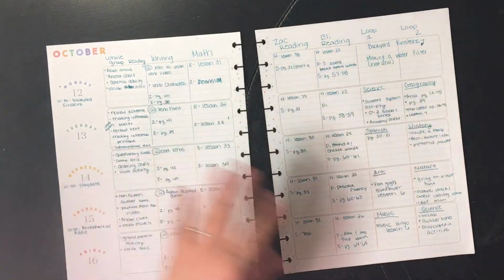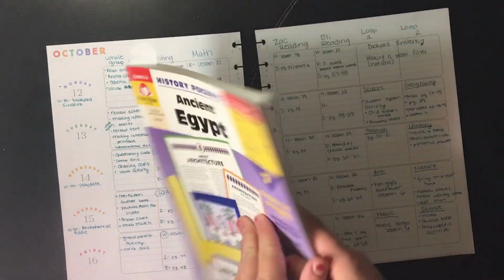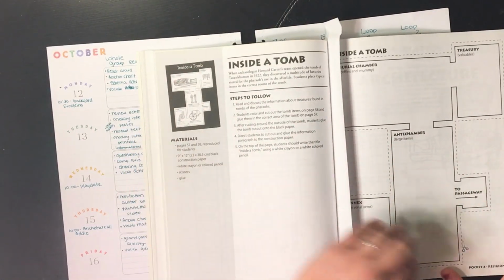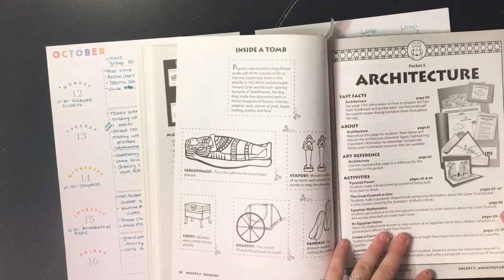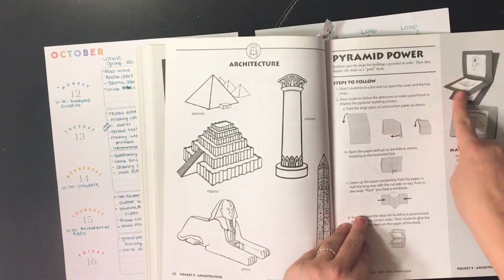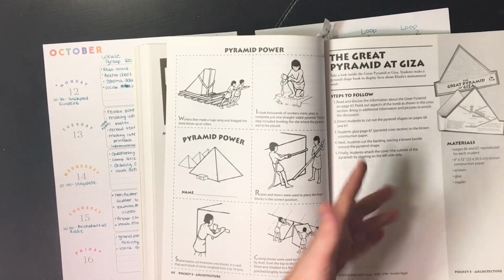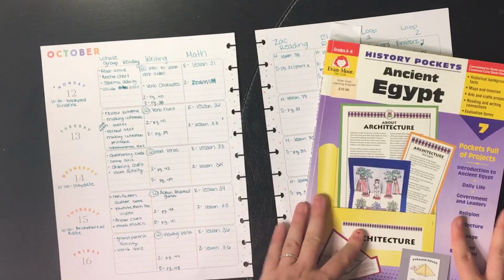I'm going to skip geography because I left it over there for a minute. Spanish I didn't bring over here either, so I'll go get that in just a minute. In history this week, I've been working through this book doing ancient Egypt. We're going to do this little inside the tomb activity, and there are your little pieces for it. Then we're going to move to the new section, which is going to be architecture. I'm going to read this to the boys, and I will print it out. And then they're going to make this little pyramid power flip book. And that's probably all we'll have time for. If we have time for more, we will start the Great Pyramid at Giza activity. But that really depends if we have time.